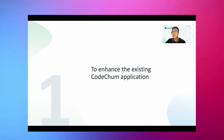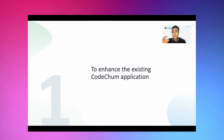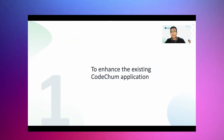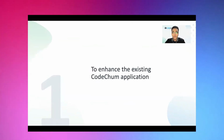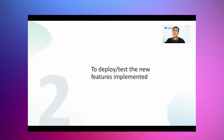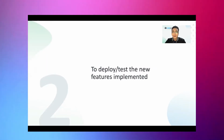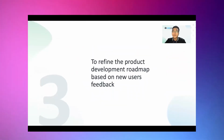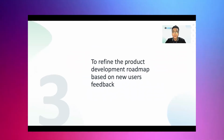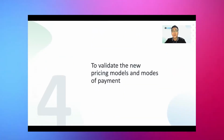For example, right now we're developing an offline version which allows students to continue answering the programming activities and reading the programming lessons even without an internet connection. For each of these future enhancements, we're going to deploy and test them and get user feedback. Out of this user feedback, we're going to refine our product development roadmap. And finally, we're going to validate the new pricing models and modes of payment.